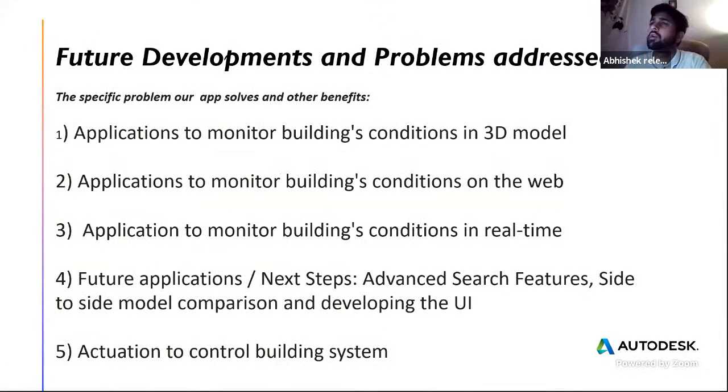The problem that we solved was building applications to monitor building conditions in a 3D model on the web without the need of opening a software, and to communicate data to different stakeholders who do not have Revit or other BIM applications. For the future, we want to use real-time data because we used CSV data right now, historical data. And future applications, we want to have advanced search features, side-by-side model comparison between different values of sensor data, and developing the UI, because this is a user-oriented application.